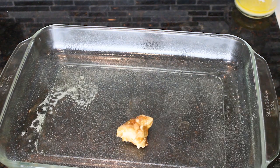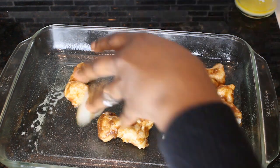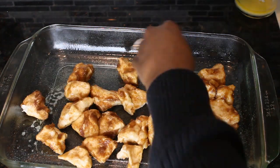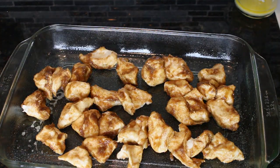Here I'm just putting my pieces. I'm going to try to pull them apart as I'm putting them into this baking pan. And you want to make sure that you spray down your baking pan so nothing sticks, because this is sugar and it will stick to your pan if you're not careful.